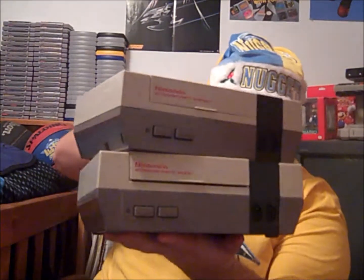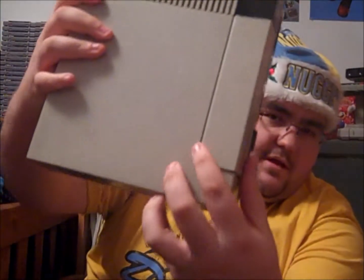But when I got them, they were pretty dirty and beat up, but I fixed them up now the best I could. But I received not 1, but 2 Nintendo NES consoles. And as you can see, this first one I showed you here is kind of beat up a little bit. The door here is a little bit cracked in the back seam. I don't know if you can see that, but it's kind of cracked right here. And that's why the door will not shut all the way.